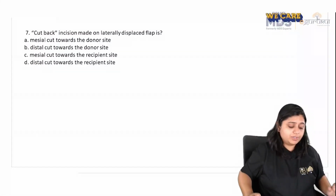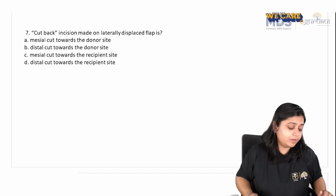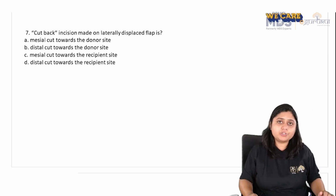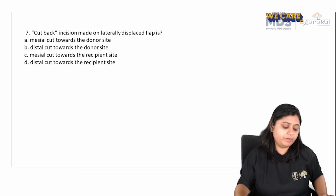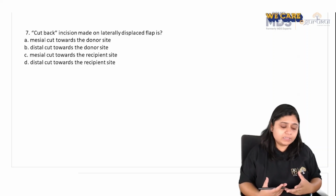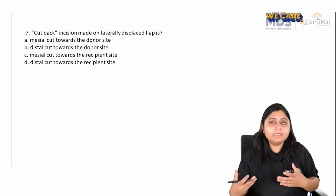Now the next question is cutback incision. I kept this question on purpose because a few days back only someone asked me this question, what is a cutback incision? And I realized that we have not discussed this in a recorded session. So we must know what is a cutback incision, because this is a very common incision. So cutback incision is made on a laterally displaced flap.